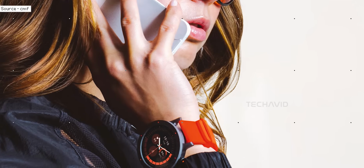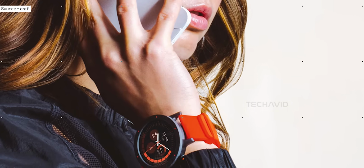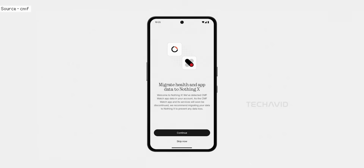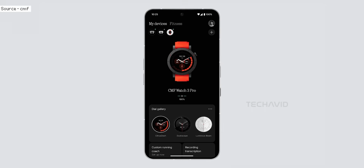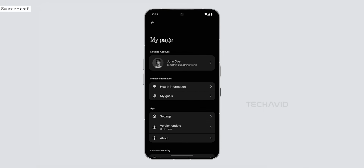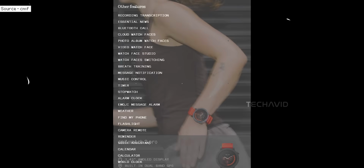Bluetooth calling is still here, but with an extra mic now, so voice clarity should be better during calls. Also, the app got a makeover. CMF ditched the old one and now uses the Nothing X app. And since the watch runs on a custom real-time OS, everything should be super smooth, 60 Hz animations and all.